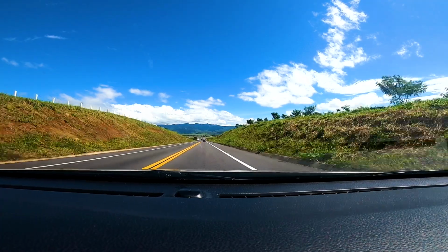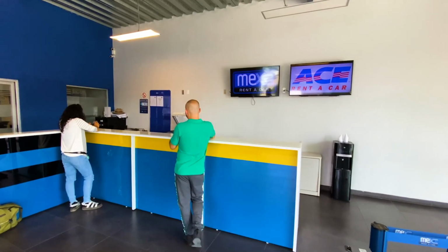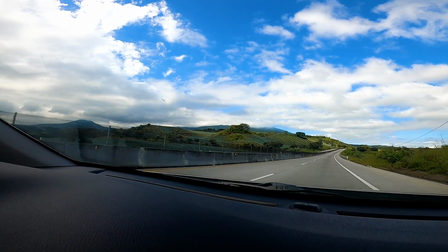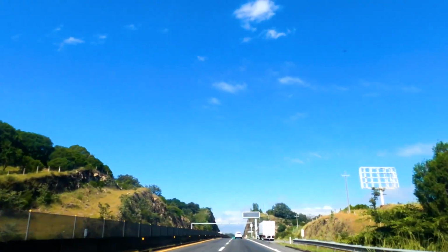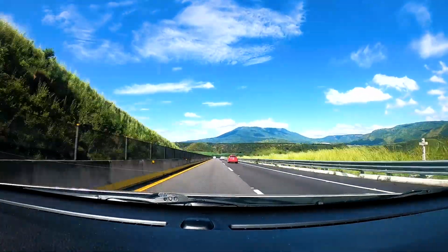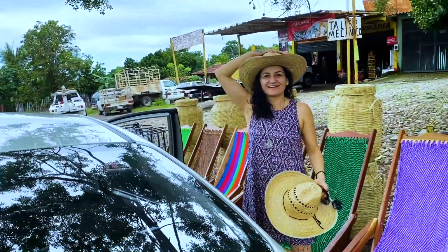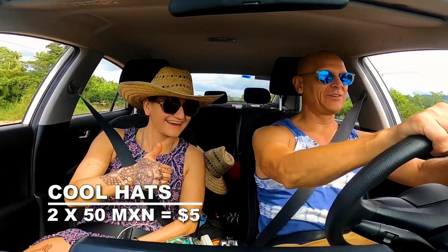When we rent a car in Mexico, we generally use Ace Rent-A-Car, also known as Mex Rent-A-Car. If you use a credit card with rental car coverage, then you don't have to purchase their insurance. So for a 14-day rental, we only paid $150. Buses are cheaper, but we like the freedom of the rental car, to come and go as we please, with the freedom to explore. If we were on a bus, we wouldn't be able to stop for these cool hats.